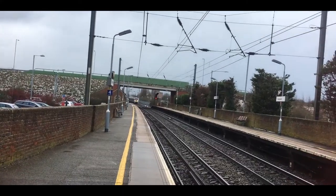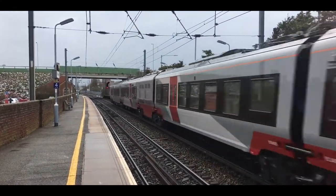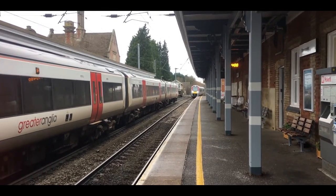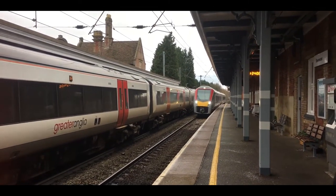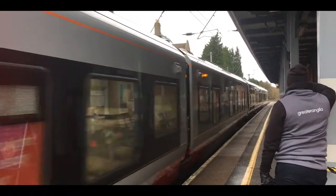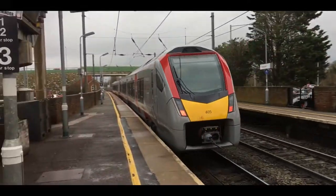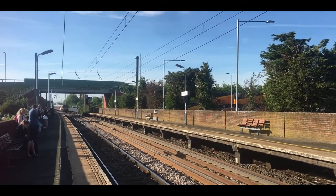And here's another shot of it coming back towards Norwich. It then did a second test run on the day and it crawled through Stowmarket platform 1. And here comes its bigger cousin. This was one of the first 745 deliveries into the UK.